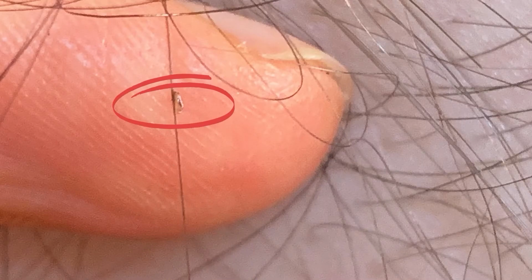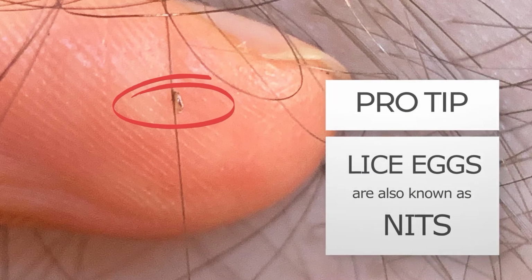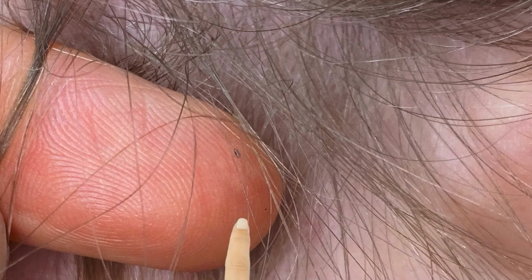So when you're looking for lice, you're actually looking for lice eggs. And these are little eggs that the lice bugs glue into the hair. And so if you are finding these rashes, I recommend that you do a really thorough check for head lice, looking for these lice eggs.